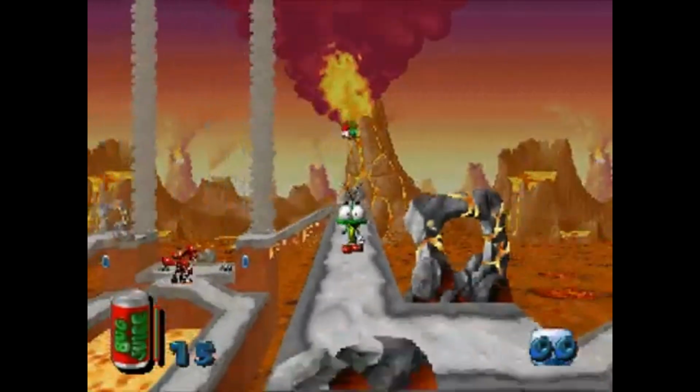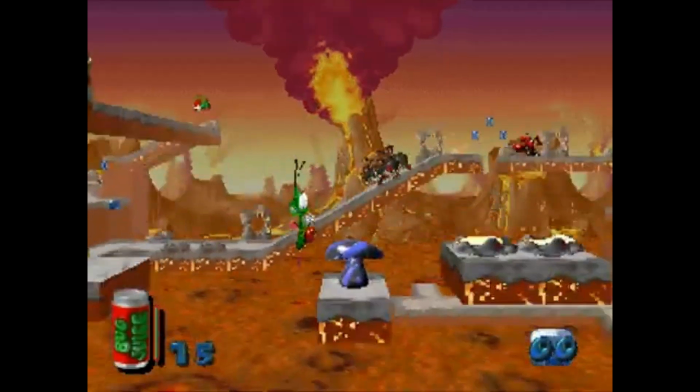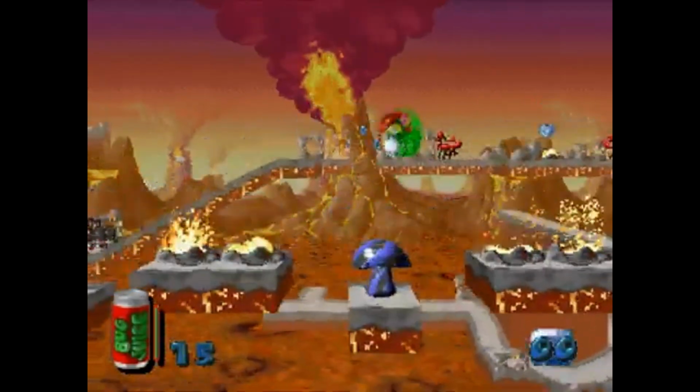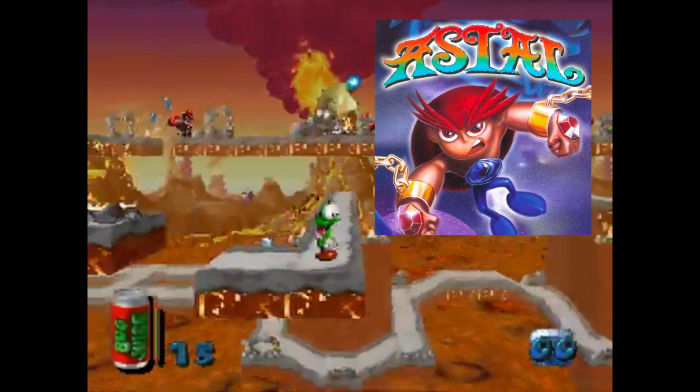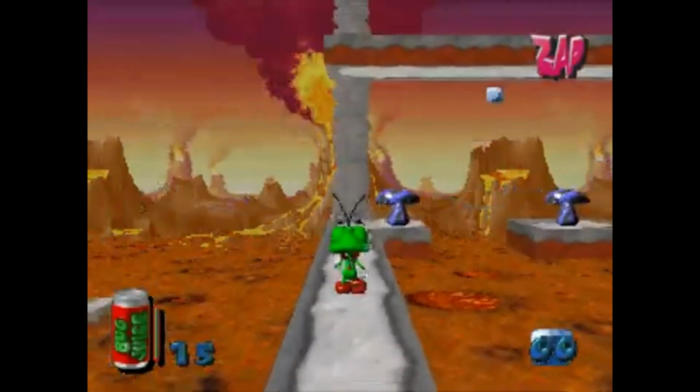Sega of Japan rejected Sega of America's use of Sonic, so they alternatively reached for a character from a previously rejected Sega Mega Drive or Genesis game, after also considering Astal, released later the same year, and Clockwork Knight, again having recently made his first appearance.